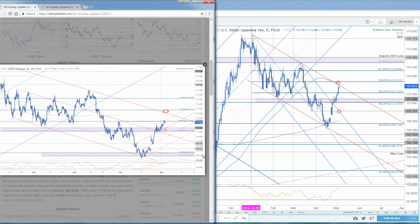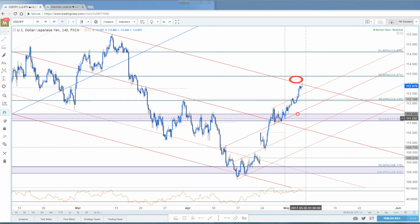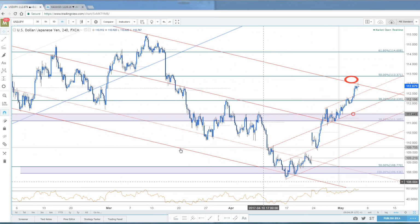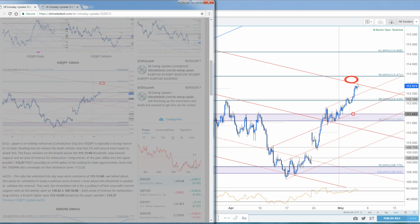Moving into the 240-minute chart, here's what it looked like, again, earlier in the week on the 2nd. After taking out that first target, topside break, we're looking for this big zone here. I don't like to give you zones this big. It's basically like 50 pips almost, but we're working with what price gives us. So we've continued to drift higher. Here's what the intraday chart looks like now for dollar yen. Okay, we're just coming into the scratch of that zone, just coming into the bottom region of that zone.